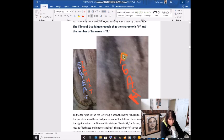But I wanted to share with you the name of Antichrist I found on the right hand of Our Lady of Guadalupe. Now, Our Lady of Guadalupe is this image that we're talking about today, and I found these letters on the Tilma of Guadalupe. If you look where the cursor is, you'll see a flashing yellow here on the screen. This is the letter F, where I saw the letter F. It's right on the right hand of Our Lady of Guadalupe.